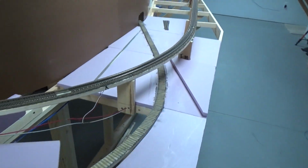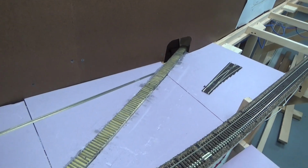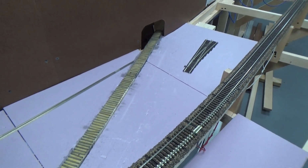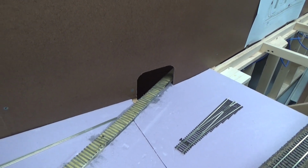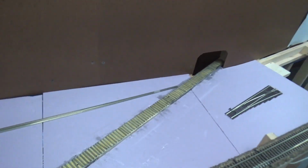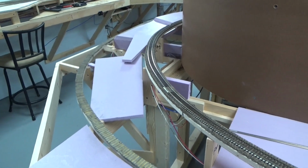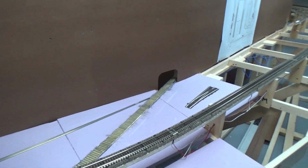I also finished the spline. If you recall from the last video, in this area I got a little bit overzealous with the foam, and I was able to work some clamps, bend the foam down and get some clamps in to finish the spline. So spline and ties are done through the backdrop for staging, and this will be code 55, since the northern branch, even operating today, has some very light capacity trestles and some pretty light rail.